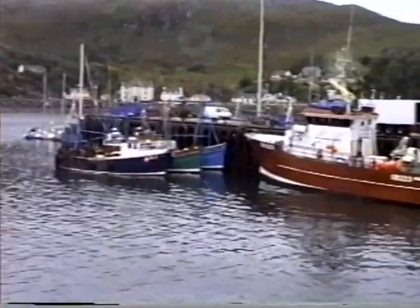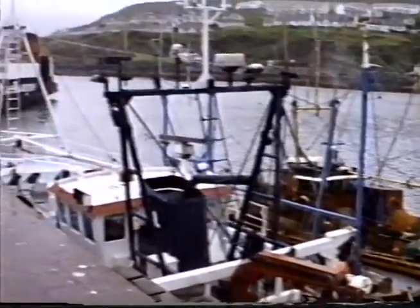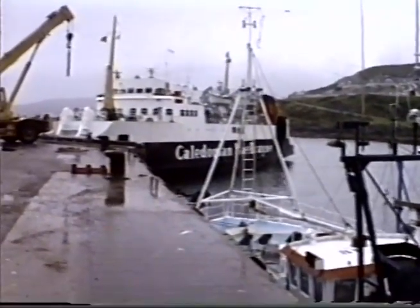Mallaig is a fishing town and also the gateway to the Isle of Skye, which upon this ferry is our next stop. It's approximately a half hour ride from Mallaig up to the Isle of Skye. Not a whole lot of views when there's this gloom and doom out there.